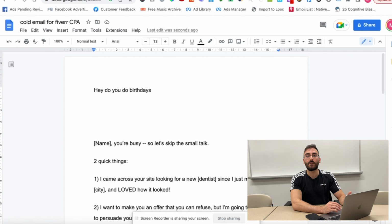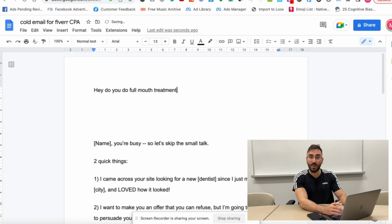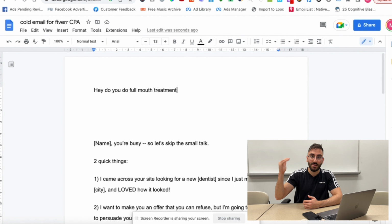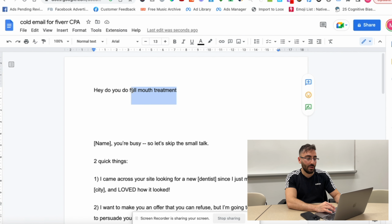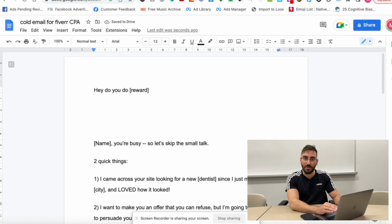Now this is in terms of a restaurant. So in terms of, for example, a dentist, what do you say? So for a dentist, you're going to be like, hey, do you do full mouth treatments or whatever? Because if they do a full mouth treatment, that's when the dentist is going to be getting the highest price item. So that's exactly what they want. And by the way, in terms of birthdays, restaurants love that because there's going to be a bunch of people coming and there's going to be a bunch of revenue happening, right? And the way you want to know this is for the reward, you just want to go online and just type in, what's the number one thing that this business wants? Do you know what I mean? So this is one thing you can do. You can target local businesses.